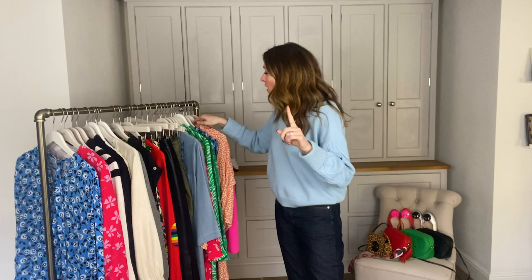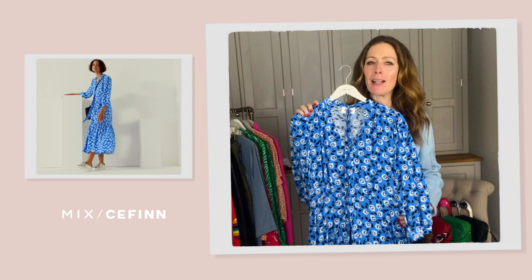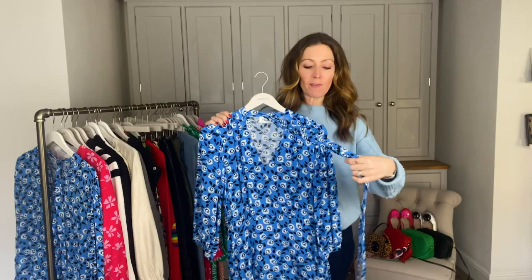First up, I'm going to start with the most beautiful spring print. This is from Cefinn. It comes with what looks like a belt, but actually it's not a belted dress. So you can wear it as a beautiful tie around your neck. You can either wear it once round and let it hang, or you can tie it in a bow. It's completely up to you. Alternatively, you can add it to your bag. You can do lots of other options with it.